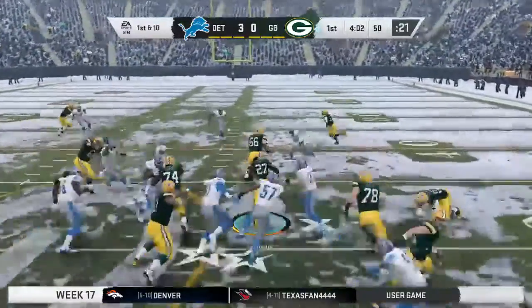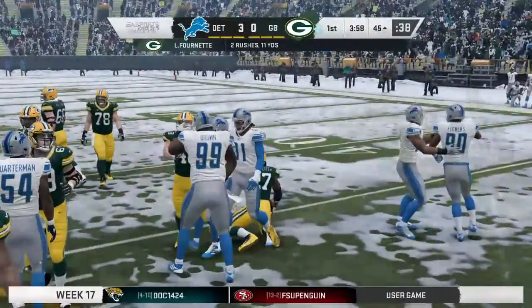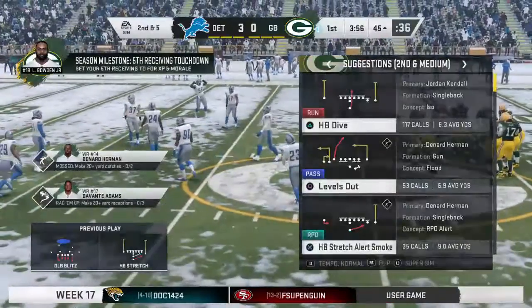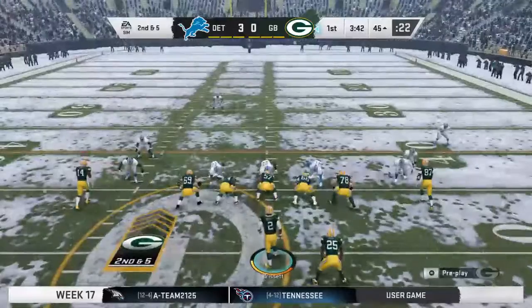Fournette, a first down carry. 5 yards is the tally on first down. That brings up 2nd and 5. After the pickup of 5, here's 2nd and 5.